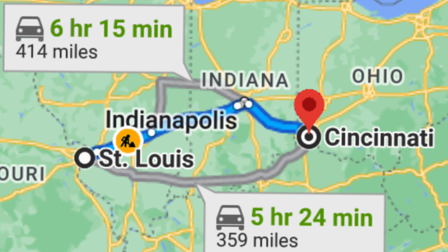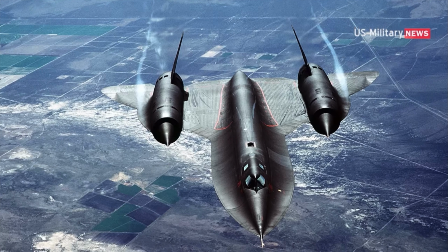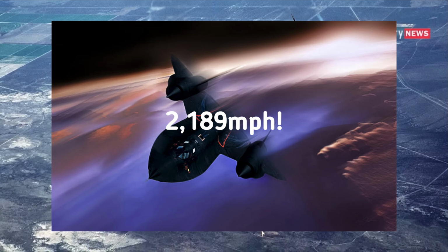St. Louis, Missouri to Cincinnati, Ohio: distance 311 miles, average speed 2,189 miles per hour, and elapsed time of 8 minutes and 32 seconds.